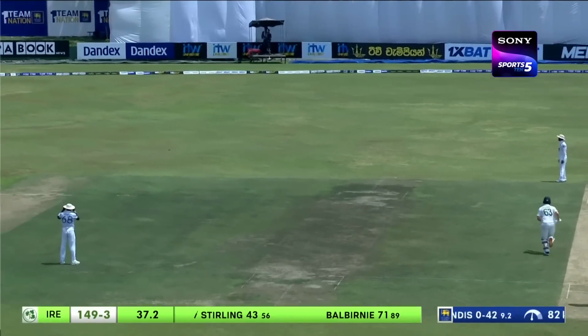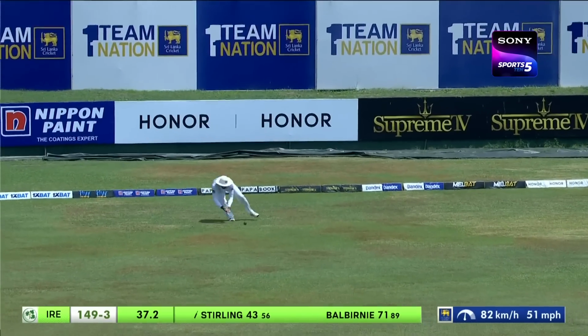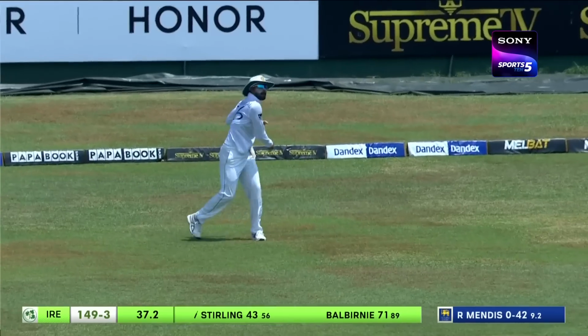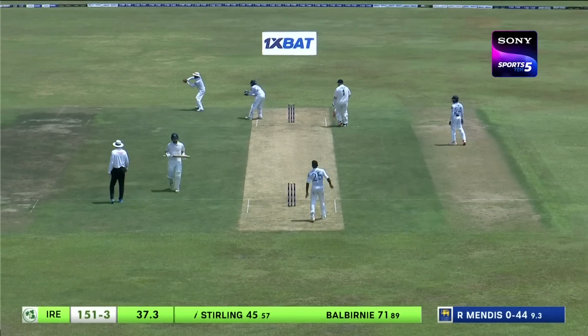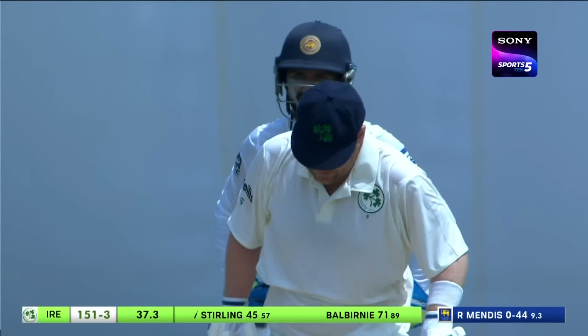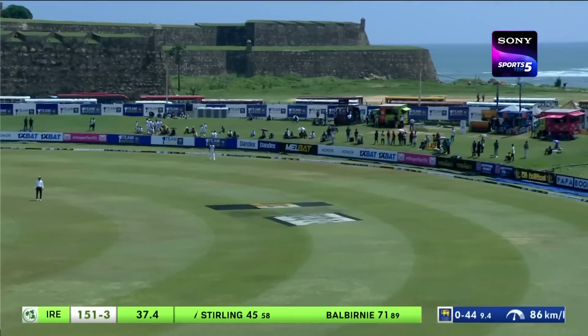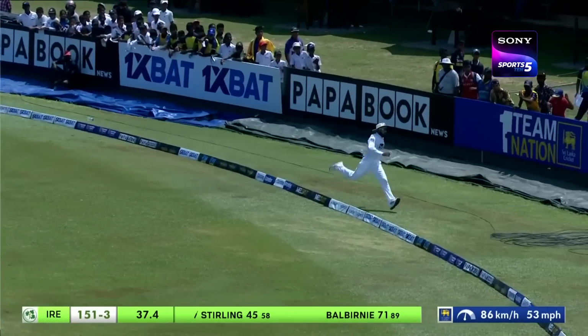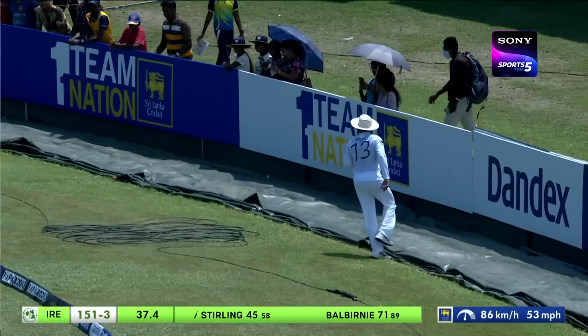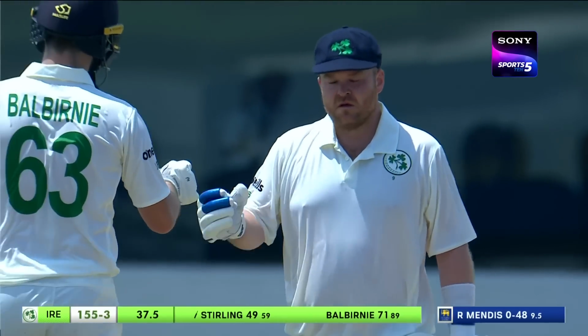Oh no. The 150 is up. That's not the line or the length to bowl with this kind of field. Just try and bowl on a length maybe just outside the off stump, not short and wide. Goes again this time. Kusal Mendis couldn't get across. A boundary.